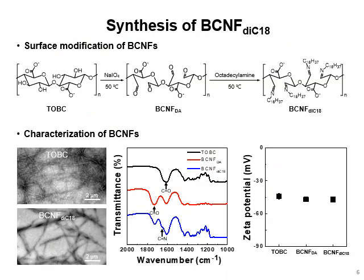In the typical synthetic procedure proposed, BCNF-diC18 was fabricated by modifying the two hydroxyl groups at the C2 and C3 positions of the cellulose unit ring with aldehyde groups, generating BCNF dialdehyde cellulose, and consequently grafting octadecylamines on the aldehyde groups through the Schiff base reaction, finally producing the hydrophobically dialkyl chain modified BCNF-diC18.